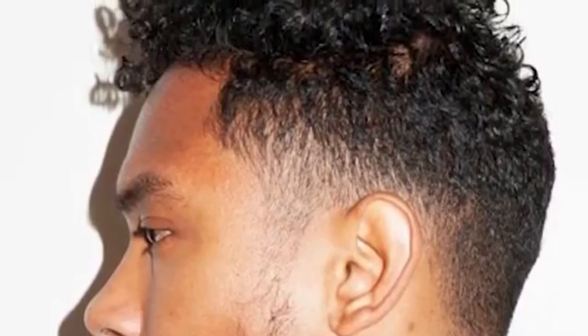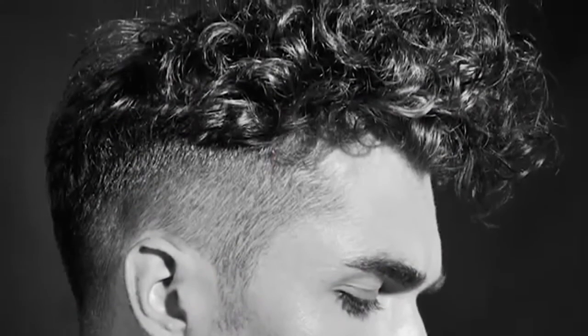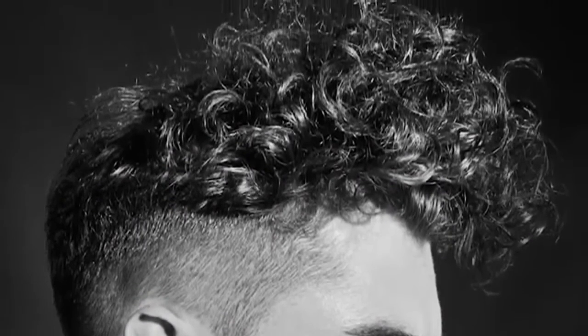It looks super cool, it's different, it definitely stands out. And if once in a while you feel like spending a little bit more time on your hair, you can definitely do it, okay? You can blow dry it and then take some of the curls out to change things up a little bit. All right, now let's talk about the buzz cut.